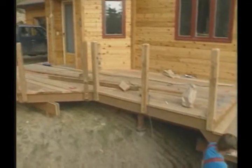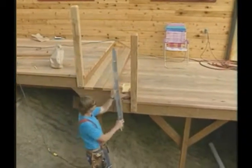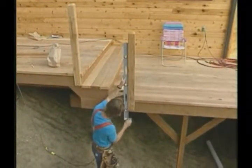Well, now that we've finished the rails on the small deck, we can earn our money on the big deck. There are a lot more posts up here, but they go on the same way.